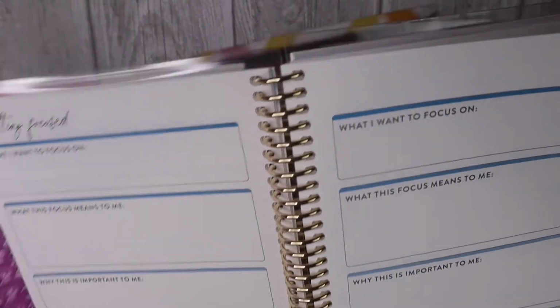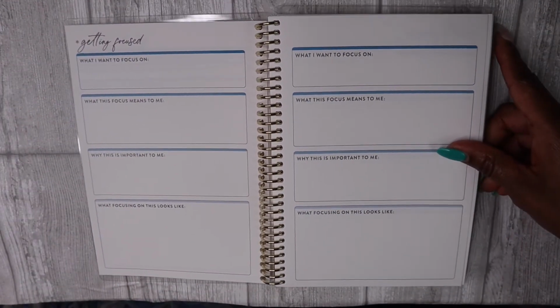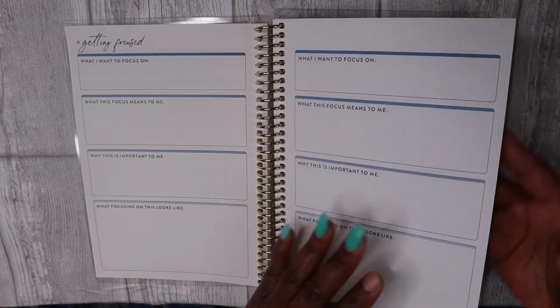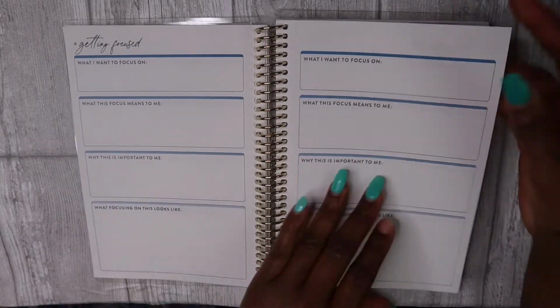So I'm actually going to move the box from underneath so we can see the full pages. This is the Getting Focused page. More Getting Focused.